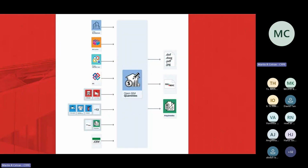And what is the information that may go into Open BIM Quantities, and that we may expect to get out of it? Well, we could introduce a BIM model as long as it is in IFC format, right? If the modeler is our own, Cype Architecture or IFC Builder, they are both free modelers that we have, they have a direct connection with BIM Server Center. They have buttons in the program that lead the model into the platform. They upload that into the cloud, right? So then we may directly import it into Open BIM Quantities.